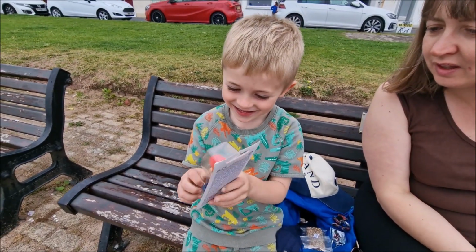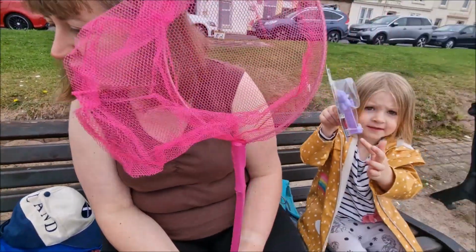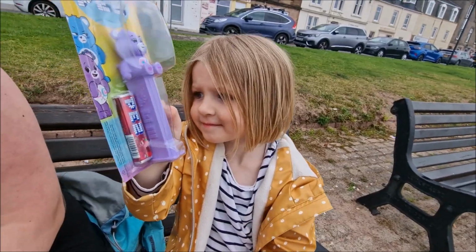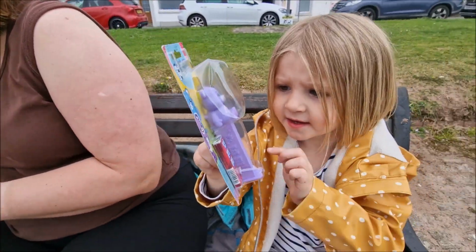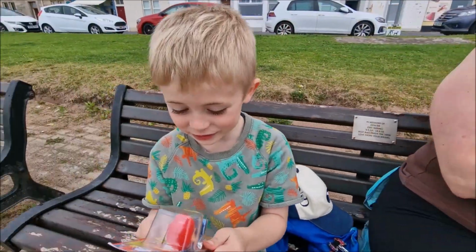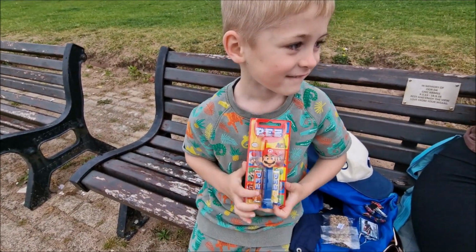Can you let me take the net a second? It's Mario! It's Mario! And what is it? And I have some cookies in it! When you open it, do you put the stuff inside it? Who have you got? And then when you open it, you got a Care Bear Pez dispenser! Show me your Mario one! Your Mario Pez dispenser! Right! Let's go to the crocodile.